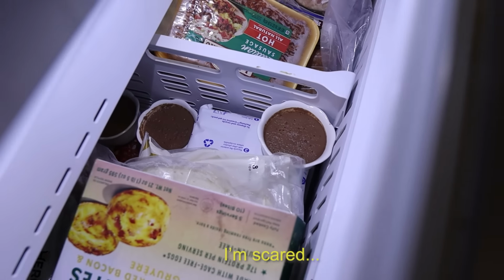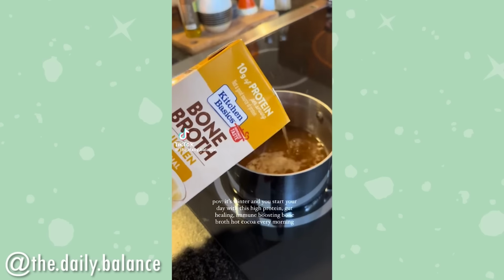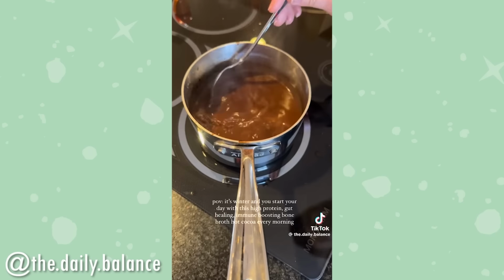Okay. I'm scared. So while our chocolate mousse firms up or does whatever it's supposed to do in the refrigerator slash freezer, we're gonna go to our next keto chocolate recipe, which I also don't know how it's gonna turn out. Keto bone broth hot chocolate. We decided to go with the one with the least amount of ingredients. This recipe is by Molly McCarthy.